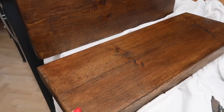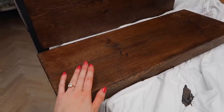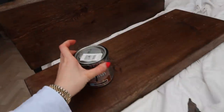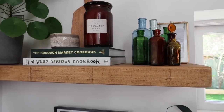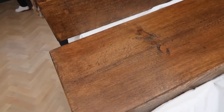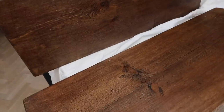I've also been doing a little bit of DIY yesterday, and I actually varnished some shelves. Excuse the fake tan on my hand, sorry about that. I used this, the Ronseal interior varnish in walnut. So this is the original colour of the shelves, and I just happen to have a spare set. This wood is quite an orangey wood, so I decided to try and go for a darker colour. That's why I stained these in the walnut. So I'm trying to decide which ones I prefer.